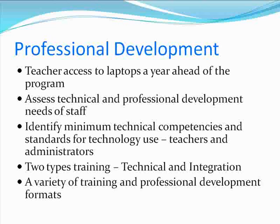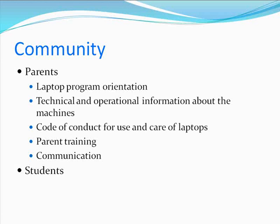There's two types of training. There's technical training, and then there's actually integration. How are they going to pull this into their classroom environment? How are they going to pull it into their curriculum? A variety of training and professional development formats, because people think differently.